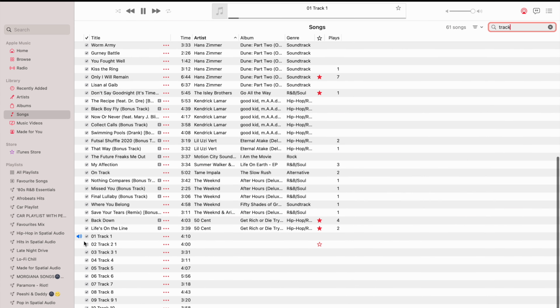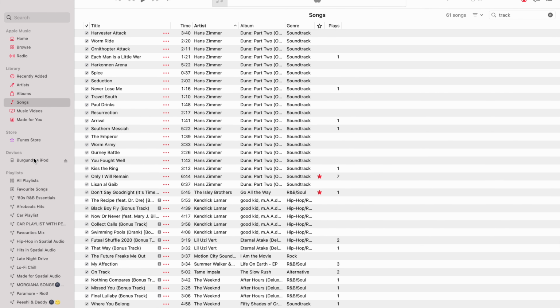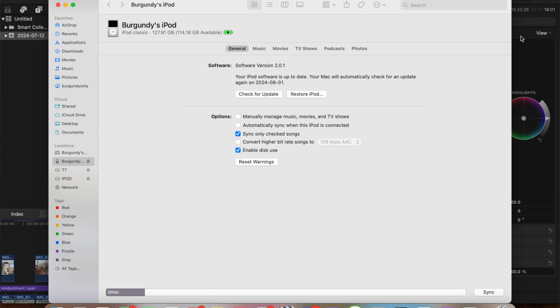Once you put the music onto your music app, you'll plug in your iPod to the laptop. And from there, you'll see the songs that you put into the music app to be able to be synced on the iPod. So that's one way that I do it.